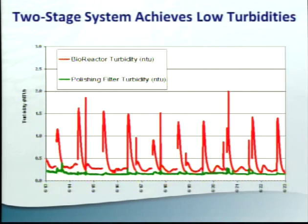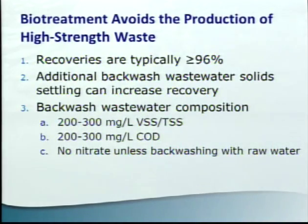Turbidity is very important. We've got to meet 0.3 NTU. And as I mentioned, we had a little bit of polymer coming out of that first stage bioreactor. You see the red peaks here. That's the turbidity coming out of the bioreactor. Every time it does a backwash, it does produce a little excess turbidity. But as long as we condition that water a little bit and apply it to our biofiltration process, we see very low turbidity coming out of the effluent, even handling all of the peaks of turbidity coming out of the bioreactor.